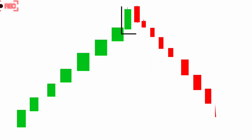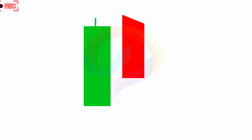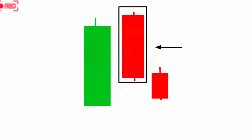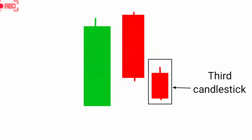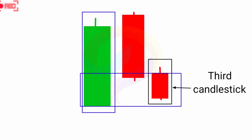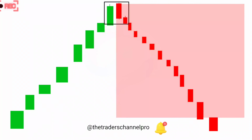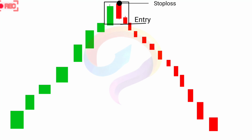Two crows is a bearish reversal candlestick pattern that consists of 3 candlesticks. The first candlestick in the pattern is a long bullish candlestick that indicates a strong uptrend. The second candlestick is a small bearish candlestick that gaps up and closes near the middle of the previous candlestick. The third candlestick is a bearish candlestick that closes well into the body of the first candlestick. This pattern indicates a change in market sentiment, as the bears are gaining strength and pushing the price down. Traders use the two crows pattern as a signal to sell or go short on the security.